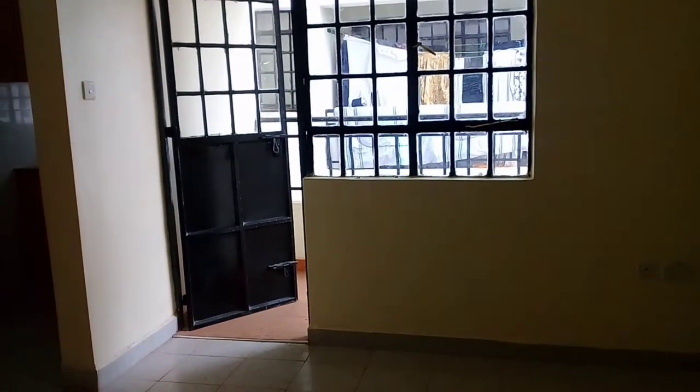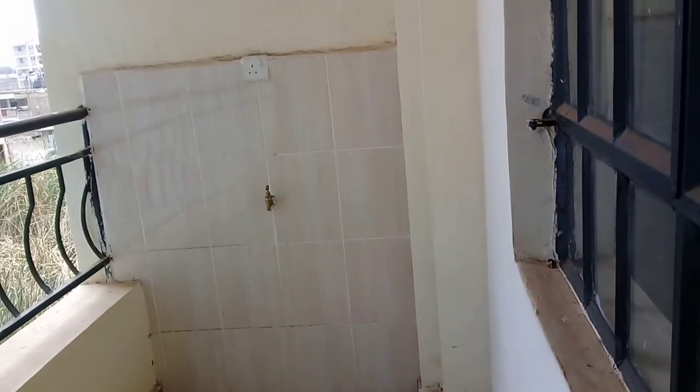Opposite the kitchen, there is more space with a double socket, which appears to be part of the kitchen. The studio also has this spacious balcony, which is not only nicely tiled, but it also has a tap and a socket, making it an efficient area to place your washing machine and conveniently do your laundry.